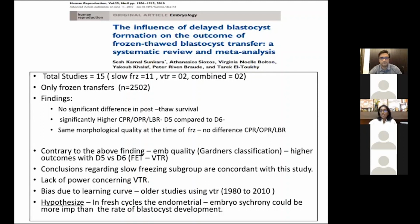This was a study which looked at publications between 1980 and 2010. So we can very well imagine that this was the time all of us were moving from slow freezing to vitrification. There is a learning curve for vitrification, and hence bias due to learning curve cannot be eliminated in this meta-analysis. And they hypothesized that in fresh cycles, the embryo endometrial synchrony could be more important than the rate of development in fresh transfers.